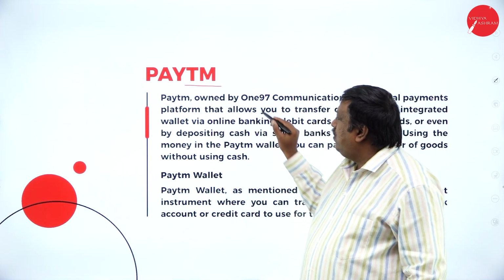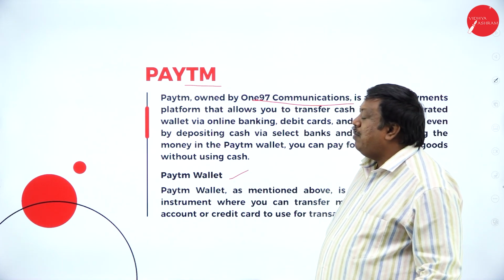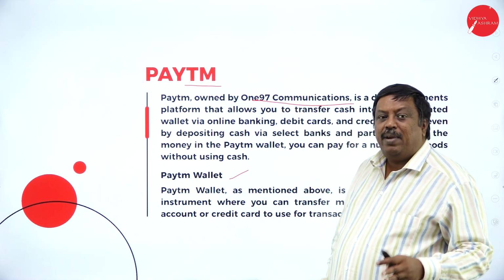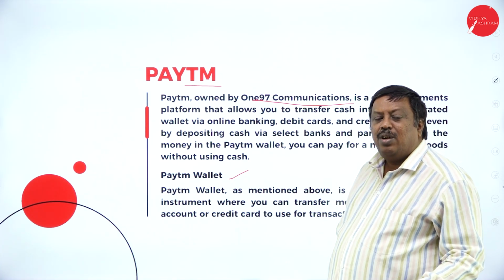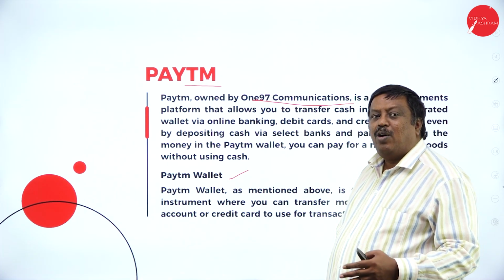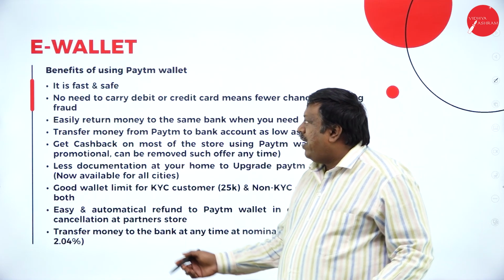Paytm. The next one, owned by One97 Communications, is a digital payment platform, and they also have the Paytm wallet. The same procedure that I already mentioned applies. Paytm is a service given to individual customers or consumers for the purchase of commodities and paying the amount online, making use of the benefits provided by the service providers.